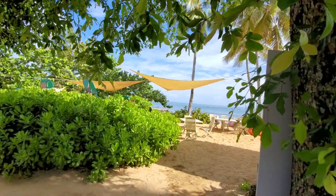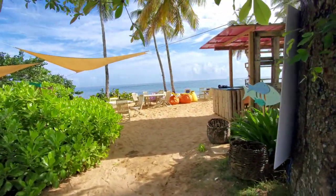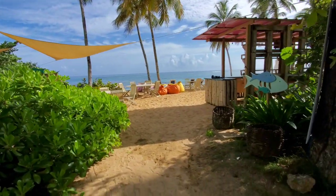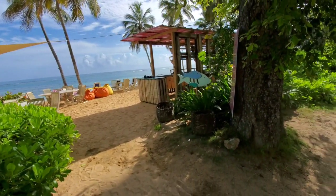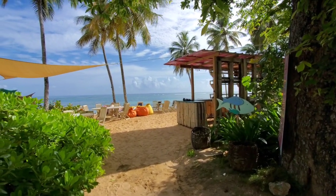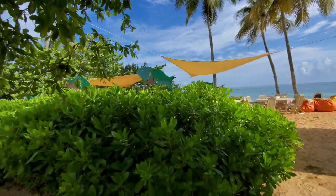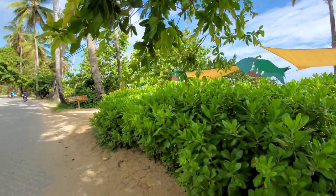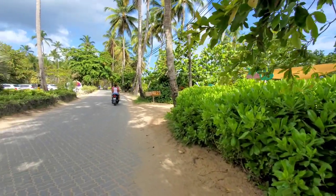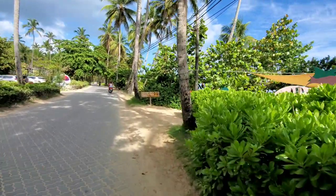Another view of their beach club. You can see there's a little bar set up there. Loungers. Now again, it's 7 a.m, so everything isn't set up perfectly yet. But they get everything set up out there. The bean bags, the loungers. I'm gonna pull up a little bit here and show you the DJ booth.